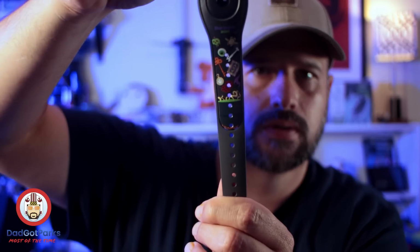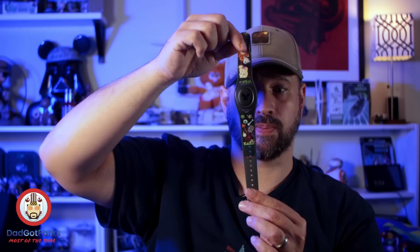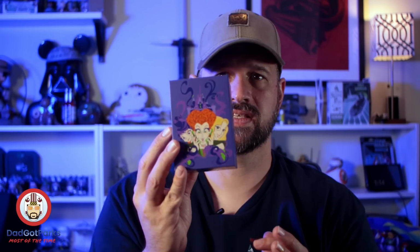Other side. But it does say 2020 on it, but it's really small. But it's a pretty awesome Magic Band. I was a little more excited about this one than I was the orange one. This was also $7.99.